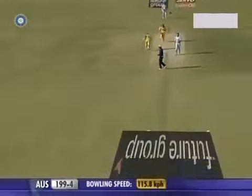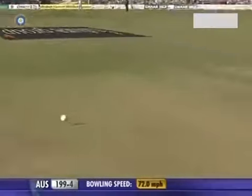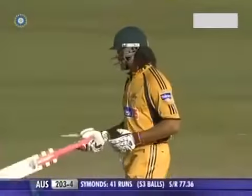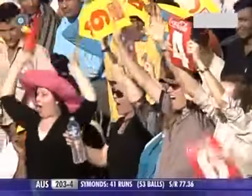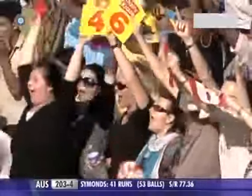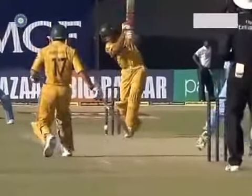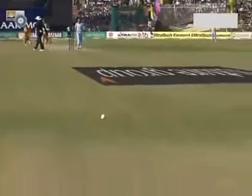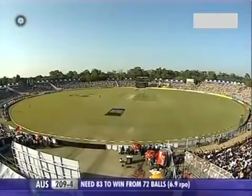Goes for that straight drive. Will it go across the turf? It's a straight drive and smashed hard for a four. What a shot from Andrew Symonds. He had to skip the two fielders on the boundary, which he did quite easily in the end. A few Aussies in the crowd enjoying this. That's supreme power there from Hodge. From Symonds, he's called two straight away.